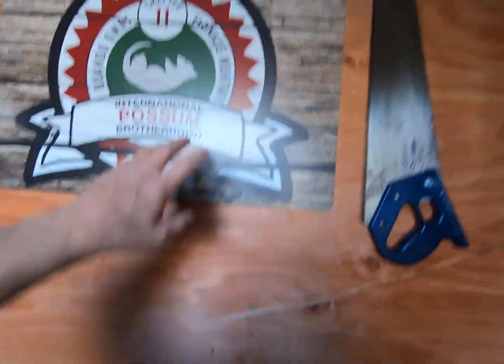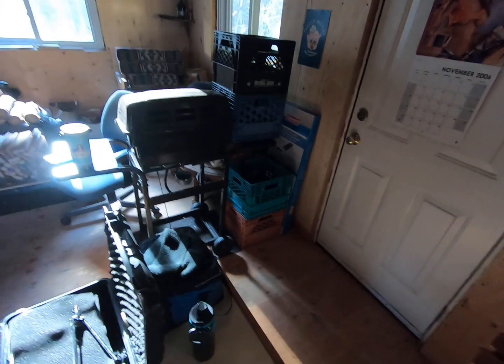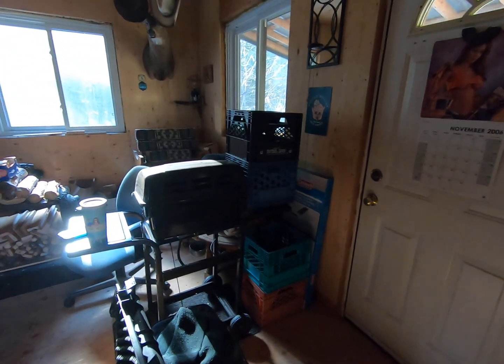So I may have to move the Possum Lodge sign. I'm not sure where yet. And like I said, I've just been cleaning up this corner and getting stuff out. I will be moving the milk cartons. Not sure where I'm going to put them yet. Probably in the sea can for storage, but they will be coming out of here.